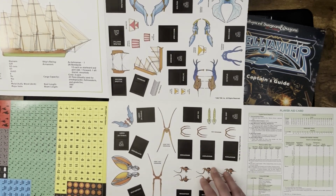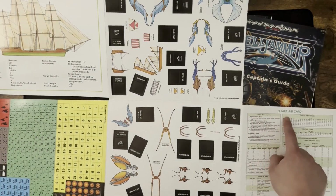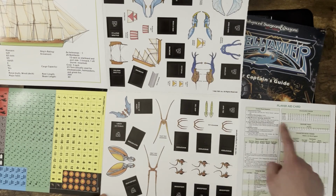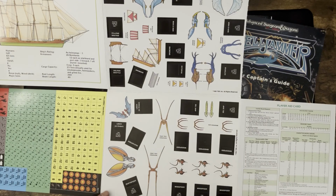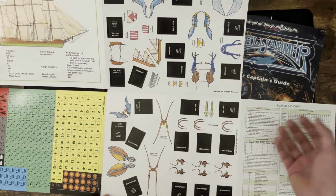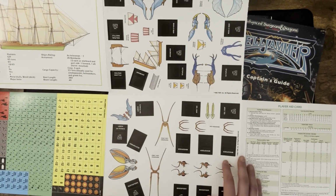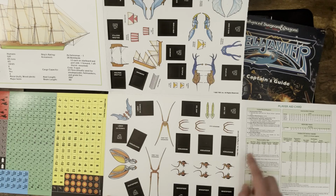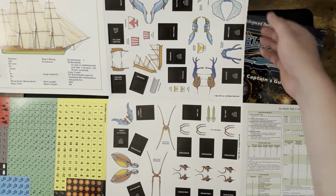However, looking it up online, it seems like the piece that's missing is another piece of the player aid card, and it looks like it could actually be identical. I think it makes sense to have 2 player aid cards so that you can distribute them to the different players, or one for the DM and one for the players. So if that's the case, I'm glad that the card that's missing is the duplicated one, because I'm not missing anything that's unique. So I'm a little bit disappointed that this is not complete, but all things considered, it's not a huge loss.